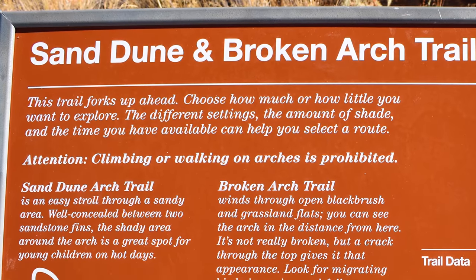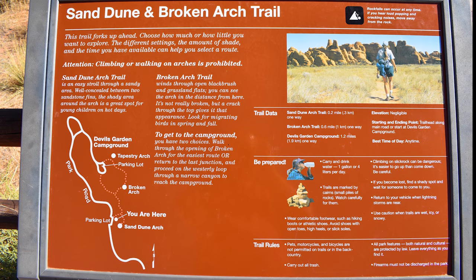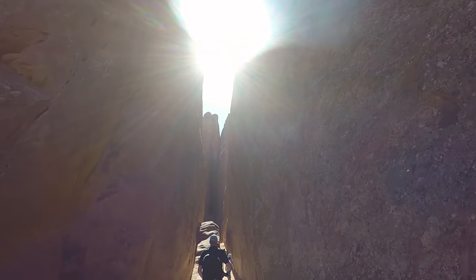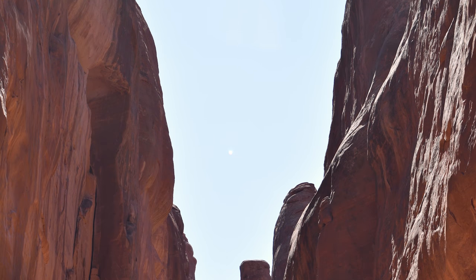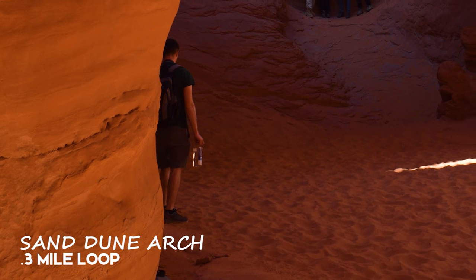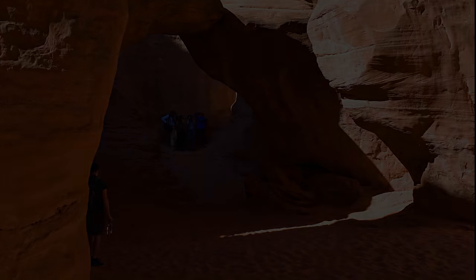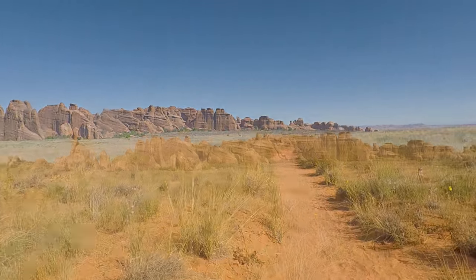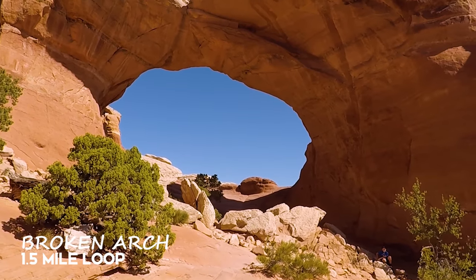The next stop we recommend is at the Sand Dune and Broken Arch Trail. The 0.3-mile loop to see the Sand Dune Trail is easy, but it can be a tight squeeze in places. Once there, it's often crowded, so be patient. Broken Arch sits a mile further down the trail. It's a great place to stop in the shade and relax.